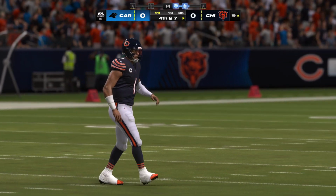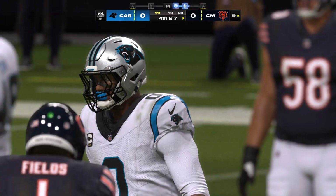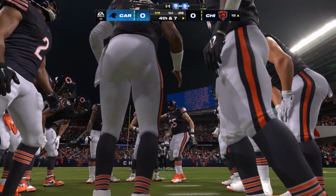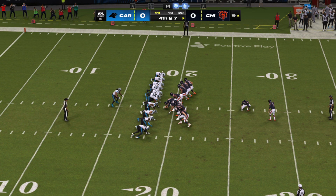Back-to-back incompletions of what was once a nice drive, stalled out here. I'm going to give credit to the secondary, partner. They never gave up as they gave up a few yards, and they came through on that play to deny that pass and force the fourth down. A 36-yard attempt.